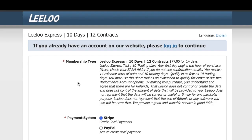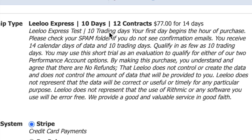So if you click on that, you come to this, you can log in. I haven't logged in. They give you kind of the details here. $77 US, you get 14 days, 10 trading days. Your first day begins the hour of purchase. Etc. They get you set up pretty quick, but you want to be careful. If it's like an hour before the market closes, you might not get in that day. So it wouldn't necessarily count, but let's say they did set up your account right as the market was closing. Well, that's going to count as one of your days, but you're really not going to get the opportunity to trade. So just be careful about when you sign up.